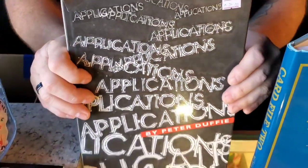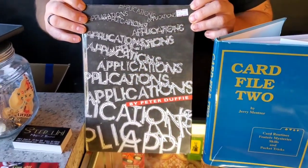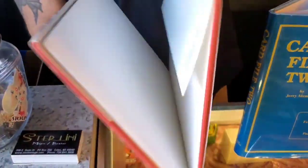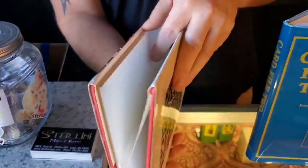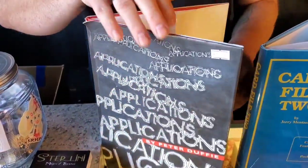Two books today, both card books. Applications by Peter Duffy. Every time I hear Peter Duffy, I hear it in Aldo Colombini's voice from watching his DVDs. Peter Duffy Applications. This is $20. It's a hardback with a dust jacket. The dust jacket's got a couple little rips and nicks in it, but all in all, the book's in really great condition. It was a brand new book. It's just been on the shelf forever.